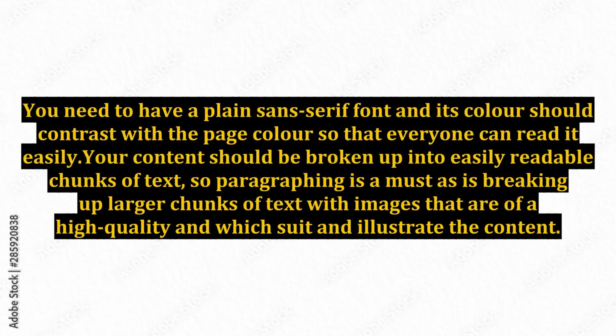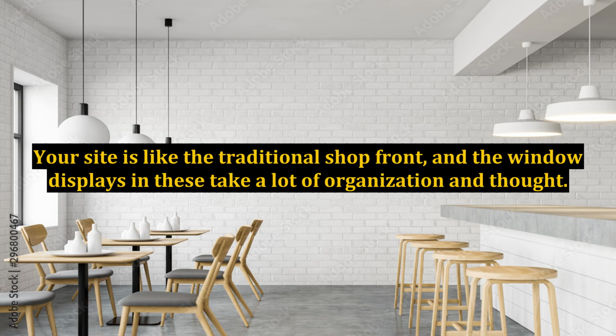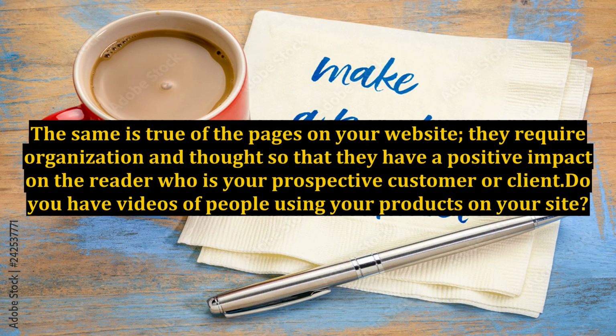Your content should be broken up into easily readable chunks of text, so paragraphing is a must, as is breaking up larger chunks of text with images that are of a high quality and which suit and illustrate the content. Your site is like the traditional shop front, and the window displays in these take a lot of organization and thought. The same is true of the pages on your website. They require organization and thought so that they have a positive impact on the reader who is your prospective customer or client.